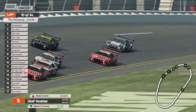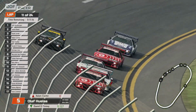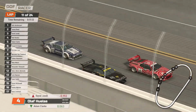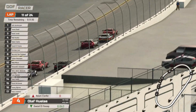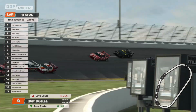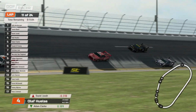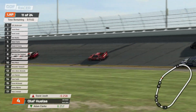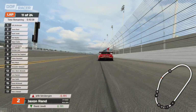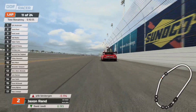Switching back to Olaf in 5th position, further up the field, making a move on Adam Clark with DDF in close contention as well. That lead pack is separated by nothing. 1/10 of a second between every single car. This has got the potential to get very, very exciting and also potentially very messy towards the end of the race. Those guys are going to have a hard job ahead of them keeping it nice and clean, but it's been good so far. Hopefully we can keep it that way.